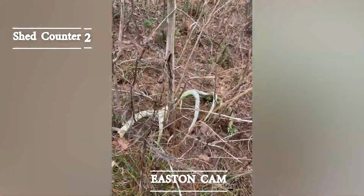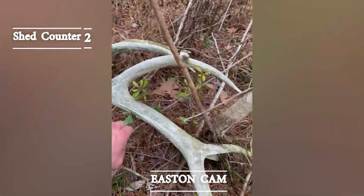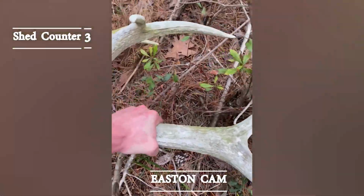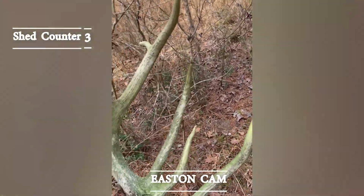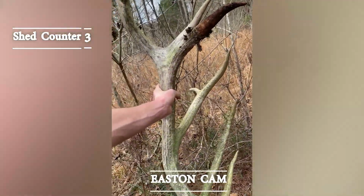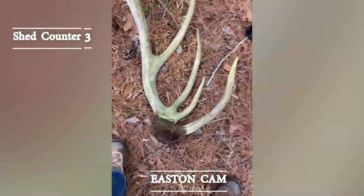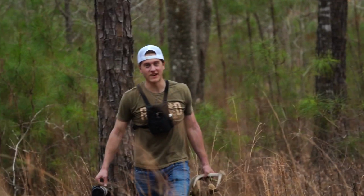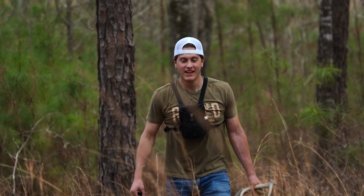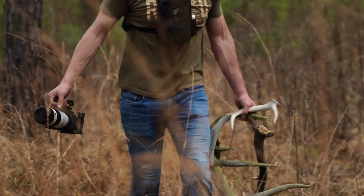Boom, baby. It's old, but that's a freaking awesome shed. Holy cow. Oh gosh, it's heavy. It's freaking gnarly. This thing is sick. Wow. As big as it is, it was a pretty impressive find. It was all mossy, covered in super thick stuff. Not fresh.